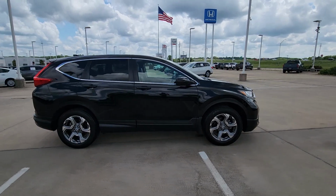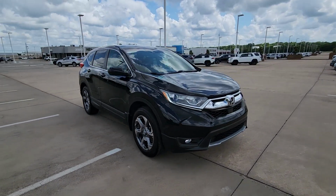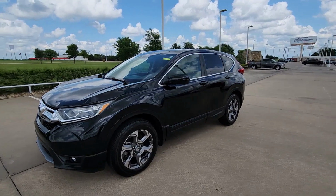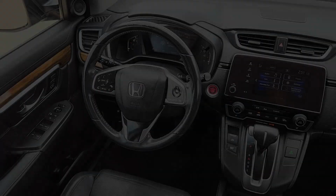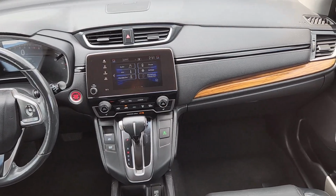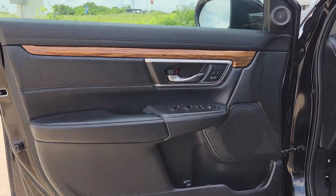Its innovative design, premium feel, all-weather capability, and advanced safety and connectivity technology sets the standard for small SUVs and crossovers. These are just some of the great options this vehicle comes with: Apple CarPlay and/or Android Auto, pre-collision system, moonroof, keyless entry, satellite radio, power passenger seat, heated mirrors, fog lamps, lane keeping assist, power lift gate.